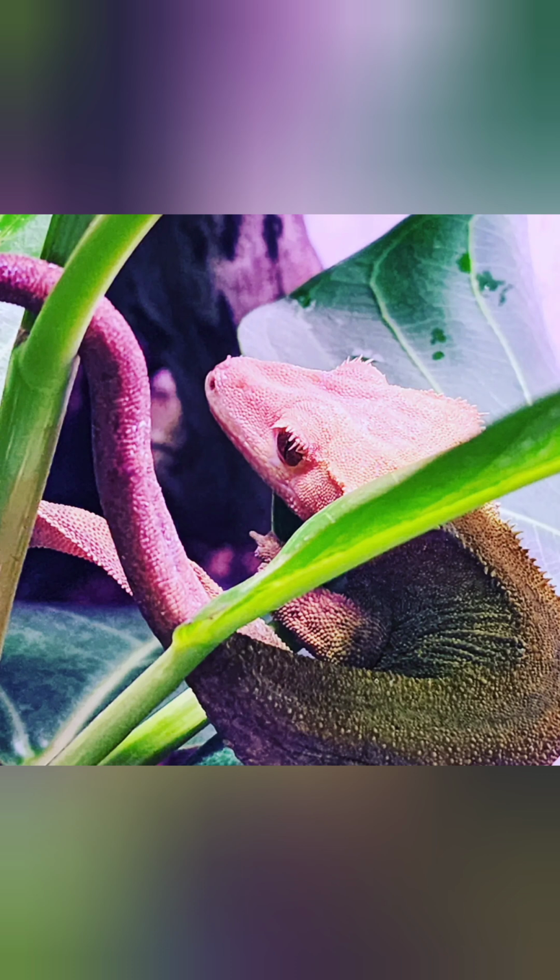Their diet is very interesting. They can eat crickets and dubia roaches, but they can also eat low oxalic, hopefully I said it right, fruits. And there also is a powder from Pangea that you can mix with water that they can eat that copies the nectar that they eat out in the wild. They have thousands of little hair-like structures on the bottom of their feet called setae that help them climb glass and smooth objects like you saw in the video.